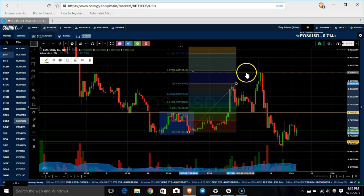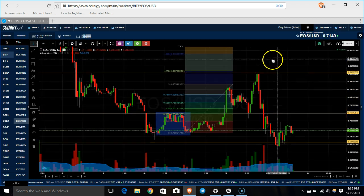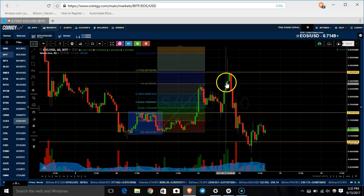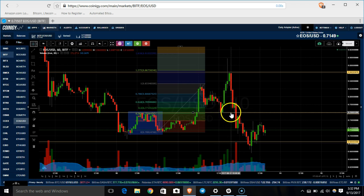You see, here's the 127, and you can take some off at each spot if you want to. I like that. Also, I was just so sure it was going to hit my target, which was right here. And so it didn't. So I take my profits here, and as soon as it comes back down into this area right here, which is where I entered in, I've got a stop loss here now to just get out, because I've already made some profits on that and I don't want it anymore.